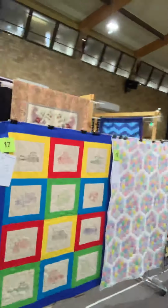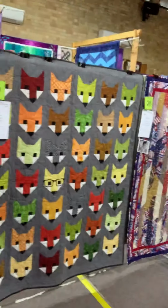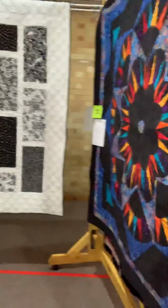Hello, good morning. So we've got lots of plants up in the plant stall, and then you can come through here and you've got the quilt display. So you've got lovely quilts all on display through here. You can't touch them, as we know, but you've got some lovely quilts all on display. Look at these, they're amazing. Look at this one. Lovely quilts.